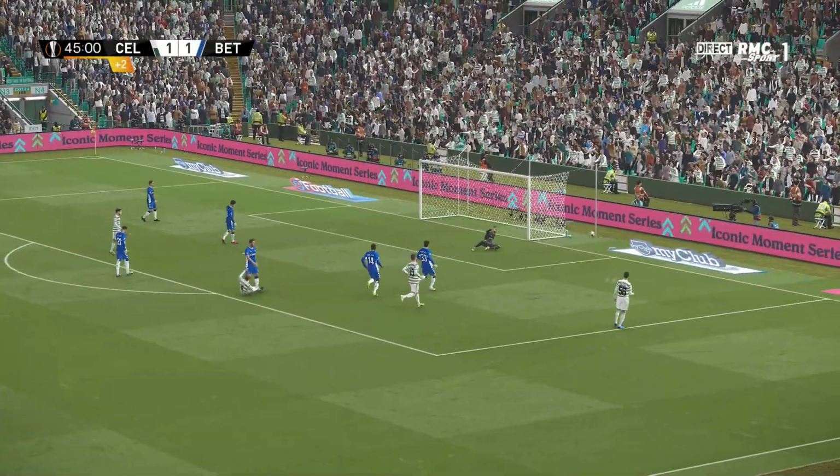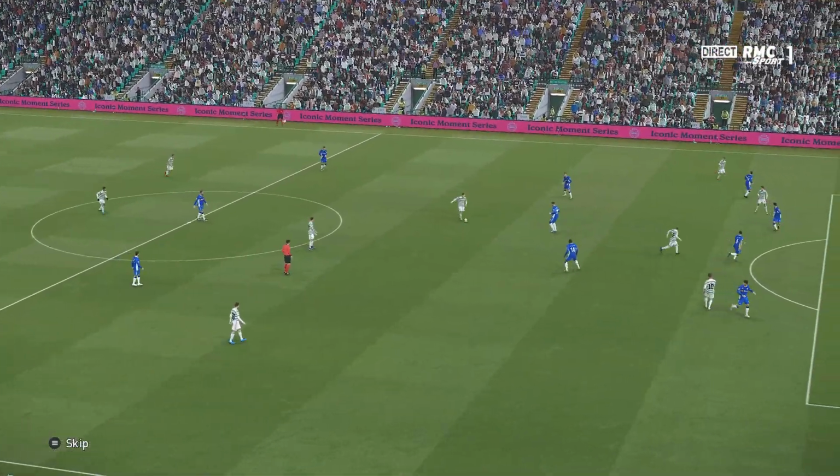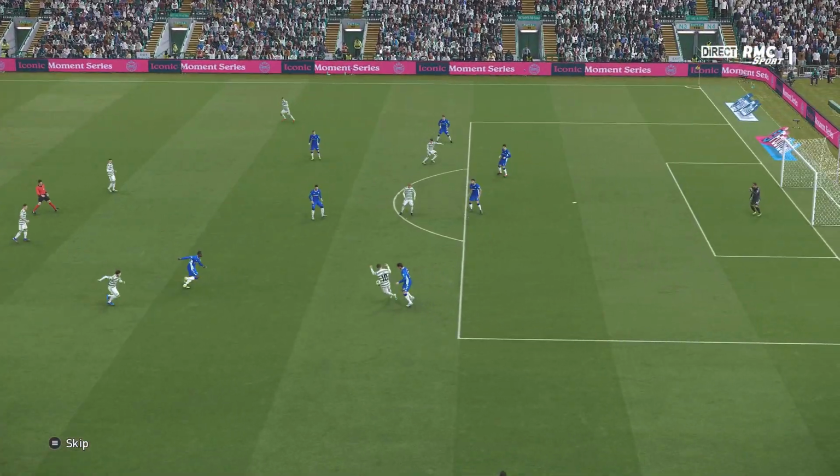Has a pop! Oh, he's really drilled it. I actually like to see that in shots at goal, when there's a noticeable effort to get over the ball and keep it down.